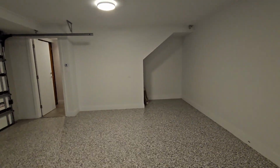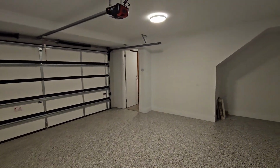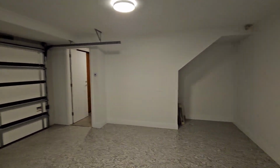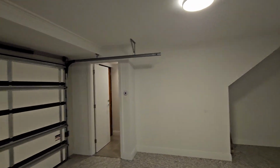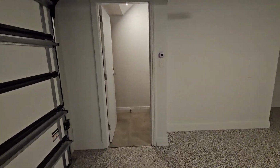It is a very large space down here. So if you don't want to use it as a garage, you always could use this as an entertaining space. I instantly think put the teenagers down here, but that's just my opinion. Because it is very secure, it's quite weather tight. It's not a bad little space.